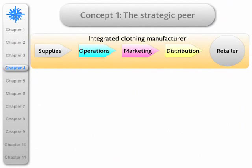For example, if we wish to compare two clothing manufacturers, here could be the first one. It has its own supplies, its own operations, its own marketing, its own distribution, and it sells its output to independent retailers. That sort of firm is a major firm. It's an integrated clothing manufacturer.